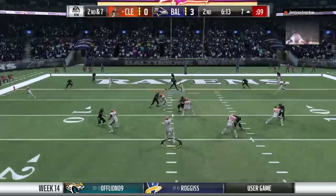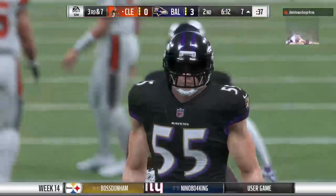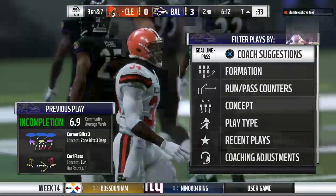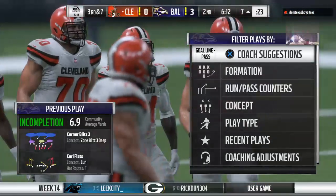Luck throwing again. And incomplete there. A nice hit. Jars the ball free and brings up third down. That's very well timed there. Exact time he was reaching to bring in the football. Really, really well done. Decent offense, just better defense. I think you're right.